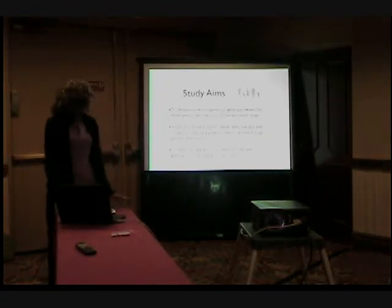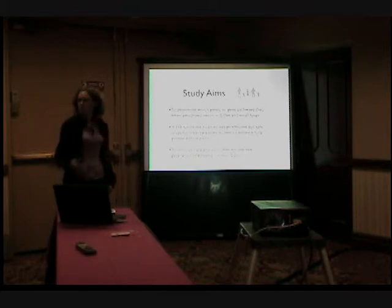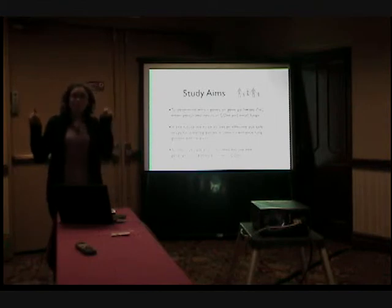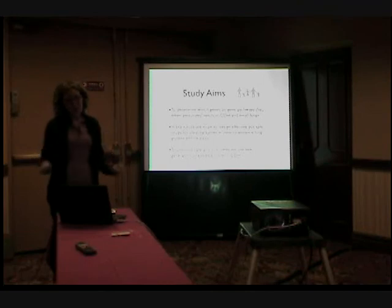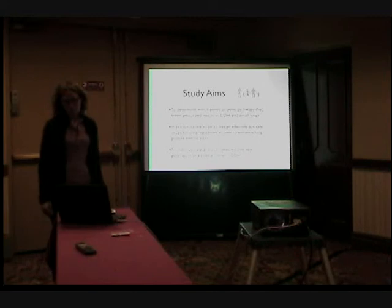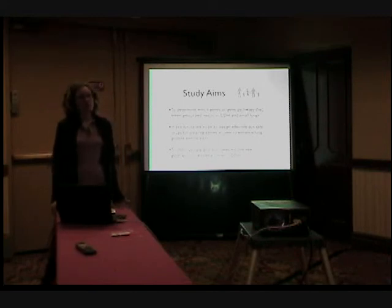Our study aims to determine which genes or gene pathways, when they're perturbed or not functioning properly, lead to CDH and small or hypoplastic lungs. We hope that in the future, which is far future most likely, we'd really like to design effective but safe drugs that can treat babies in utero to help enhance lung growth before birth. And we also hope to improve care and outcomes for the next generation of babies with CDH.